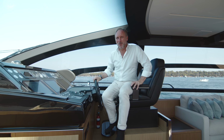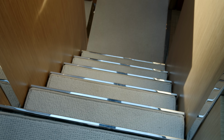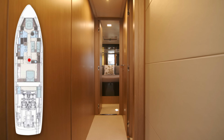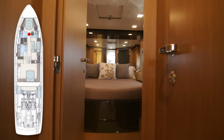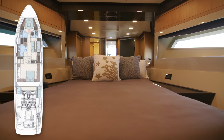What about where you and your guests will be sleeping? Let me show you. Word of advice to newbie yacht brokers. When you're showing a yacht of this size, it's always advisable to leave the best till last. When it comes to the cabins, it's always advisable to let the client go first so they can appreciate some of the size of the cabin.